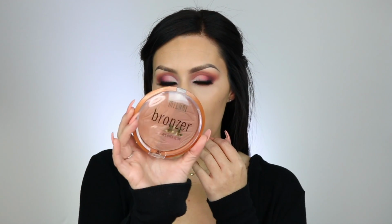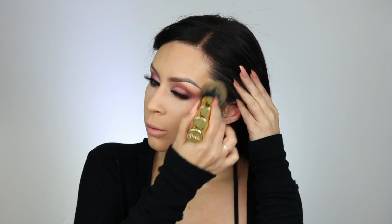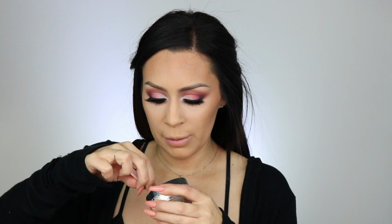For bronzer, I'm going to use this Milani Bronzer XL All Over Glow, and this is 02. Fake Tan. I'm just going to mix both of them. So my under eyes pretty much look bad. They're already creasing. There's no way they're going to last throughout the day. I mean, the foundation was pretty good, and the powder is pretty good too. I like that so far. And you know what? I'm going to try that banana powder just to clean up under my cheeks.